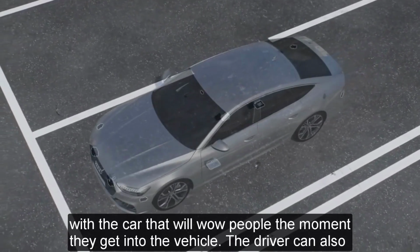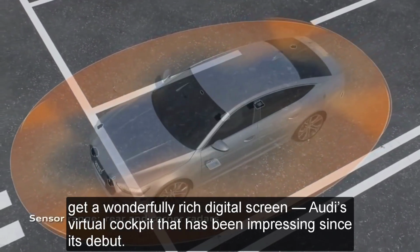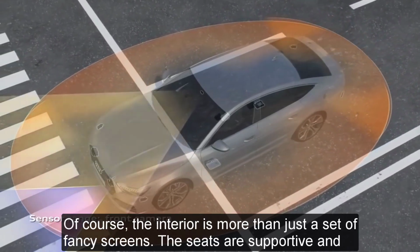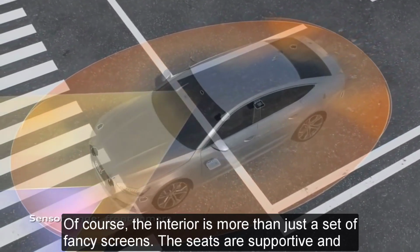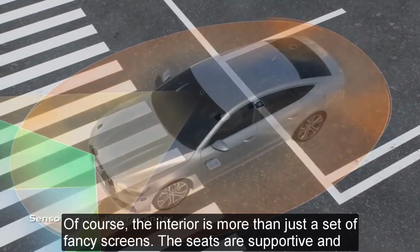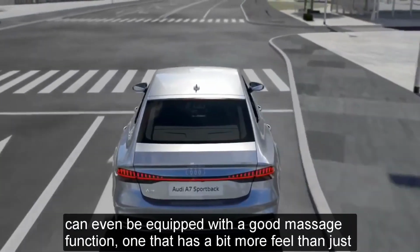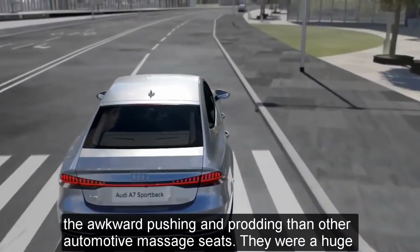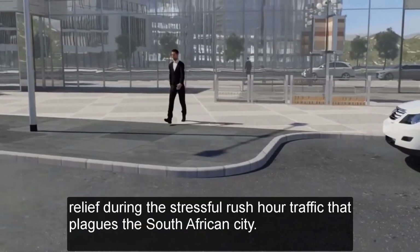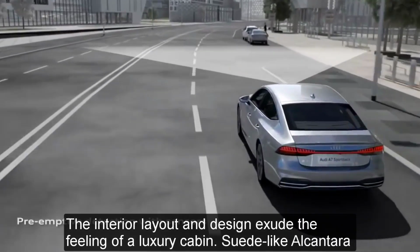The driver can also get a wonderfully rich digital screen, Audi's virtual cockpit that has been impressing since its debut. Of course, the interior is more than just a set of fancy screens. The seats are supportive and can even be equipped with a good massage function, one that has a bit more feel than just the awkward pushing and prodding of other automotive massage seats. They were a huge relief during the stressful rush hour traffic that plagues the South African city.